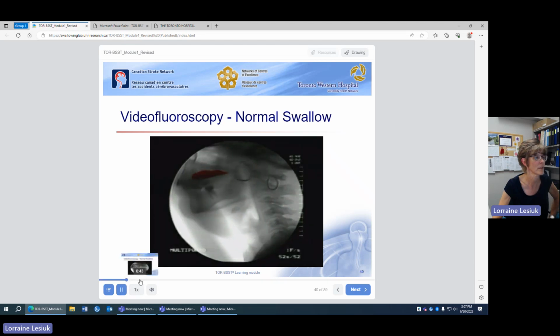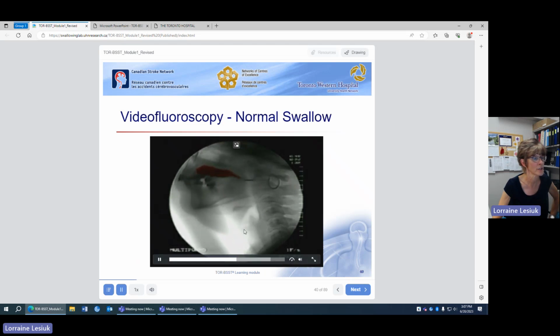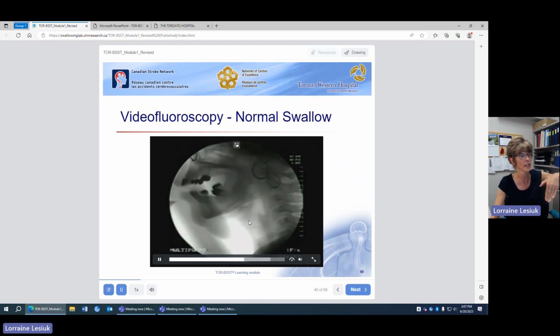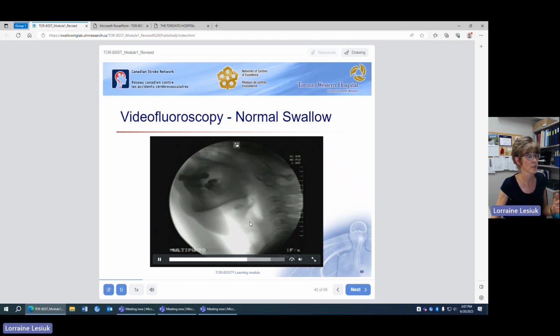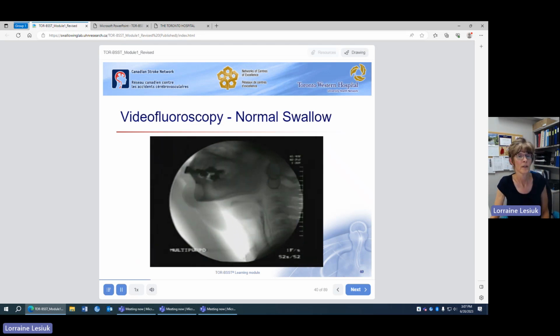Okay, so there we go, down safely. And we don't want anything to go into the airway, which is right here. And it didn't, because that epiglottis was fully retroflexed and the airway was protected. And so all of that bolus went all the way down to the esophagus. All right. What we're seeing in red is actually liquid.